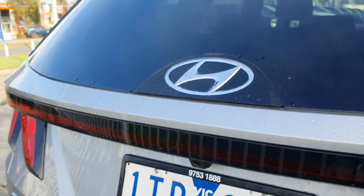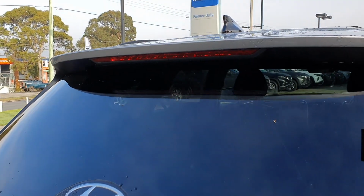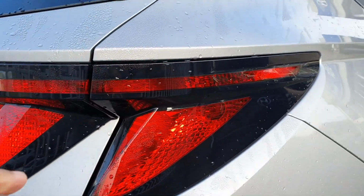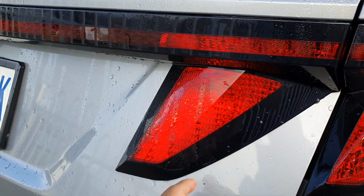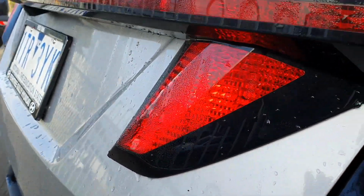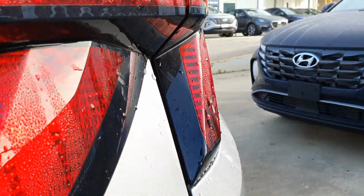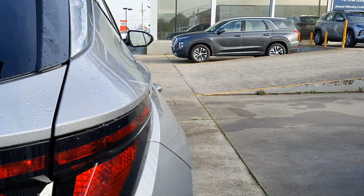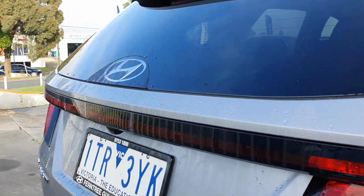Makes it easier when you're reversing. You've got a third brake light, pretty standard in all cars. Probably I'll just show you the tail lights. It's actually kind of cool the way it's shaped. You can see it's very sharp. You can have a look. Very cool. You can see how it's also sculpted. It's very sharp creases that we've got there.